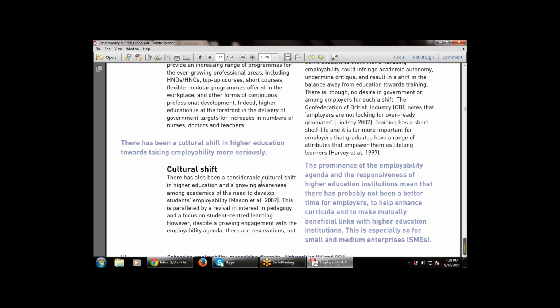There is a cultural shift in higher education, how to use and assess employability in higher education. There has been a considerable cultural shift towards taking employability more seriously, and a growing awareness among academics of the need to develop students' employability. This is paralleled by a revival of interest in pedagogy and a focus on student-centered learning.